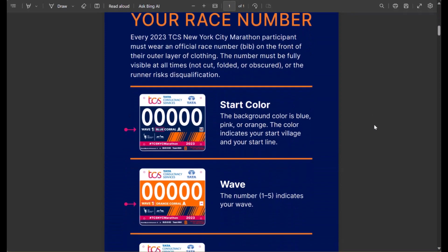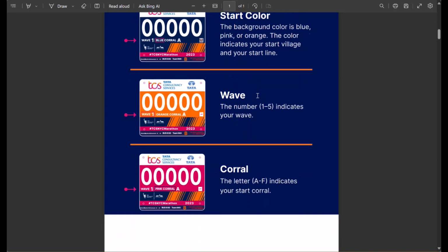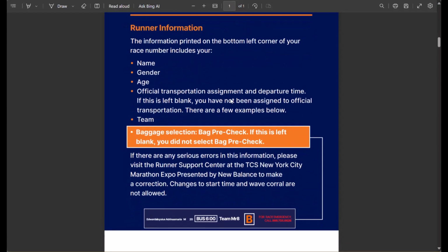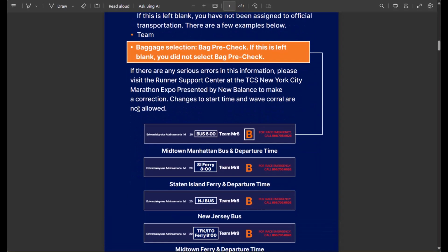Scrolling down here, it talks about your race numbers. The start color, the background is blue, pink, or orange, and that color indicates your start village and your start line. The wave right here also lists 1 to 5, and that indicates your wave. The corral is the next one over, and that's going to have the letter A through F indicating your start corral. Pretty cool how they break it down on the race number. Bottom left is also going to have your name, gender, age, official transportation assignment and departure time, and your team.